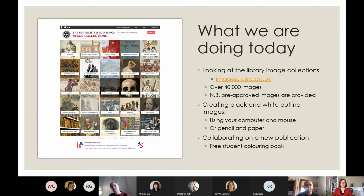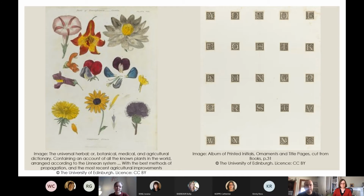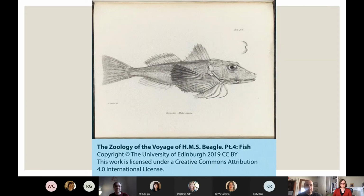And so what we're doing today is we are looking at images from the University of Edinburgh image collection. I've curated some images that you can choose from, but there's over 40,000 images in the collection. And then we'll be creating black and white outlines, as you saw before, so that we can create a coloring book. This is just some inspiration, which will be included for later. And this is from the first book, which Jackie made. So it started with the original, and then into a line drawing.